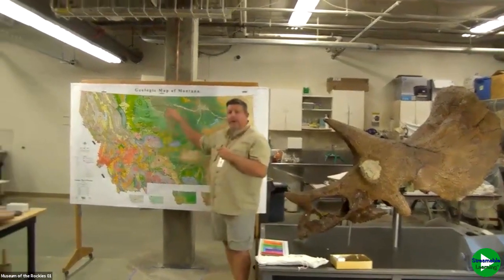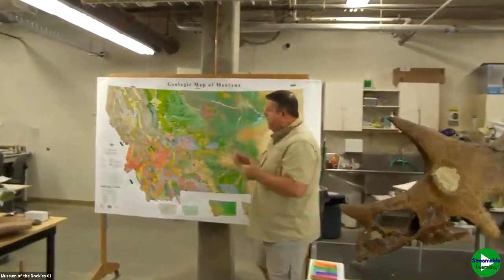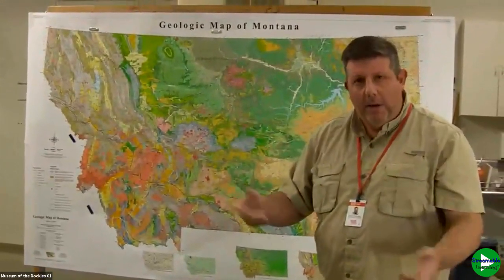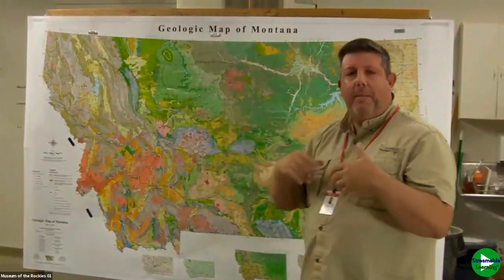Let me get a little bit closer to this map here so you can see. All these different colors indicate different geologic formations. So some of these might be a shale, some of these may be a sandstone, some of these might be a mudstone, some of these are volcanic or igneous formations, some of these are sedimentary, and knowing what these are helps us decide where we're going to look for fossils, look for specific fossils.